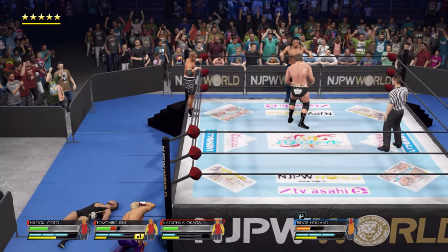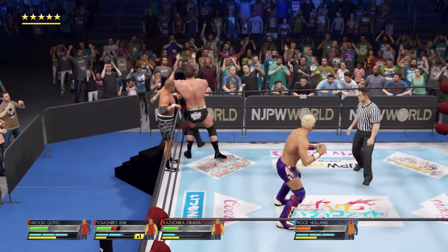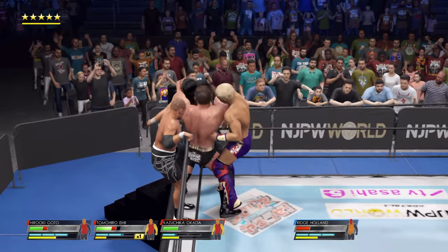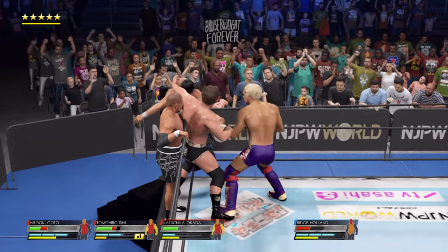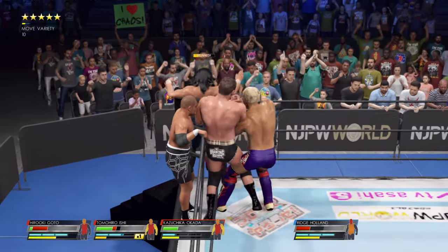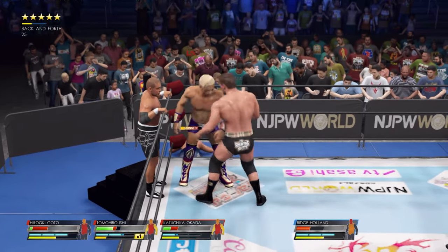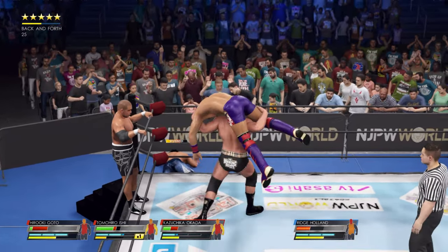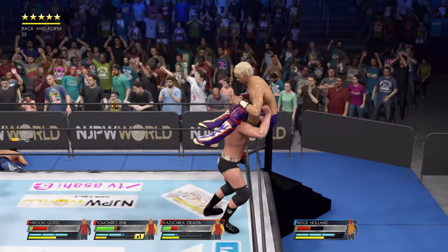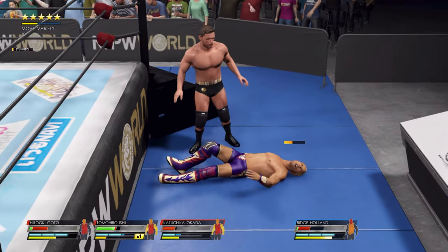Makes him pay with a counter. Buckle up, this is gonna hurt. Yeah. Still going. Oh, my man. Goodness. Counters. Whatever's playing here can't be good. Powerbomb all the way to the outside for the win.